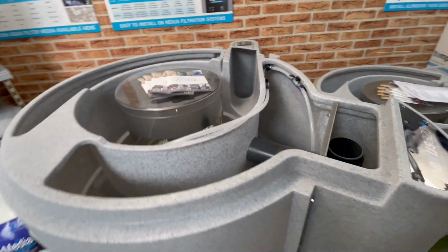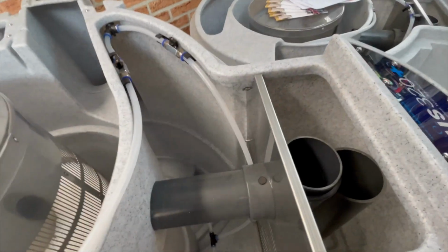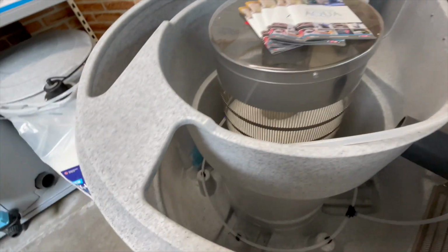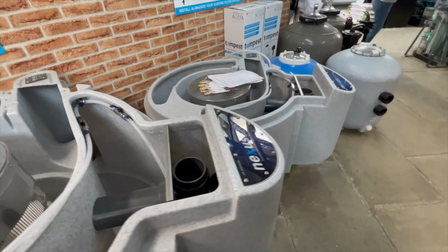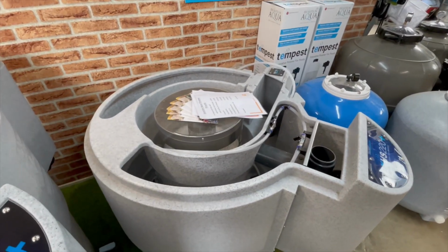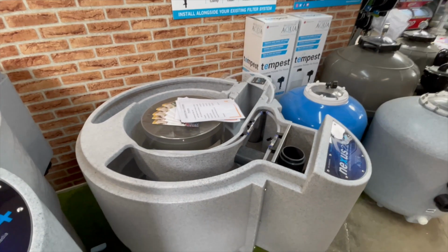Changed this quite a lot since I had mine. As I say, mine's 17 years old, so it's been adapted with these overflows and whatnot. But the basic body is the same. Didn't realise how much smaller the 220 was. In fact, I can't believe mine's as big as that, but now it's in a pit, so it looks smaller.